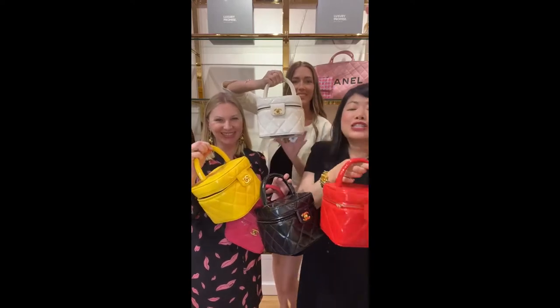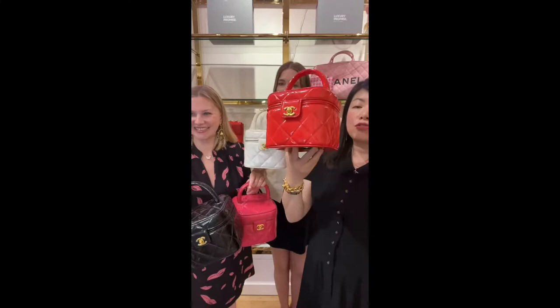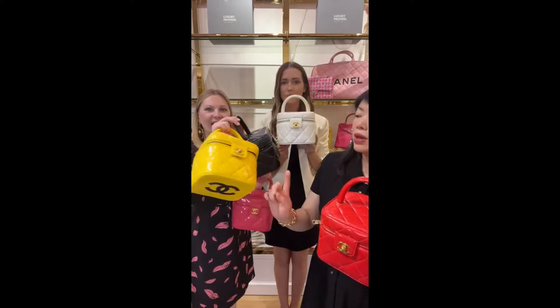Vote in the poll. Rachel has put up a poll, so you vote for the colour you love best. I've got red. I couldn't fit white in the poll, so white's not in there, but we've got pink, the Barbie pink, black and yellow.